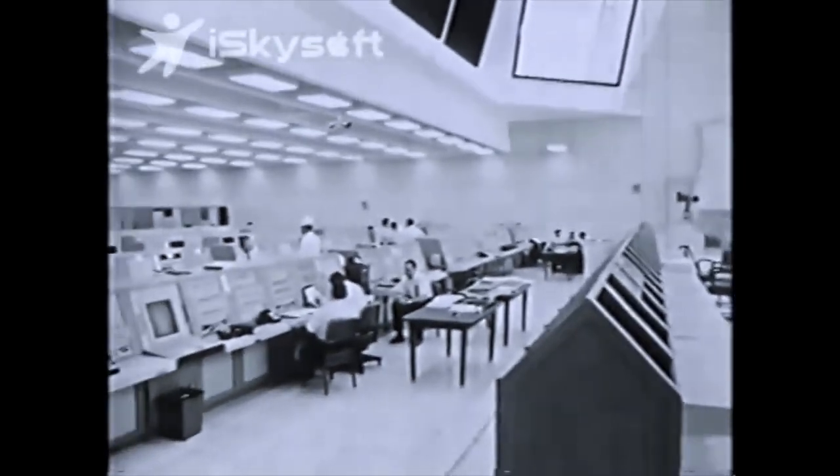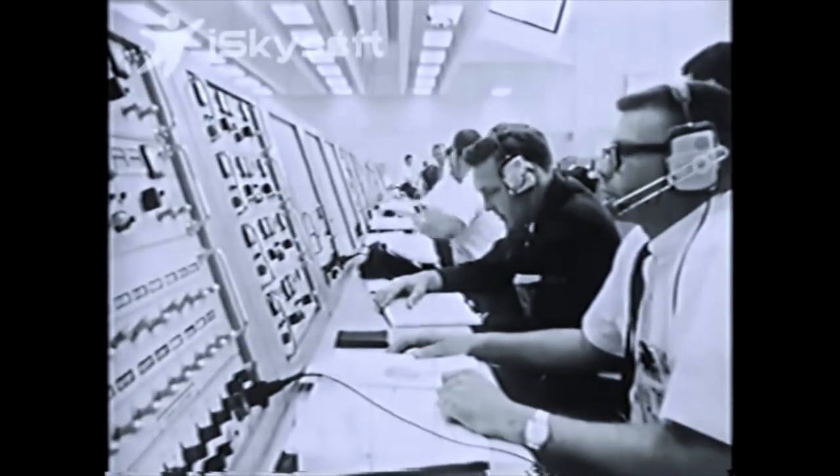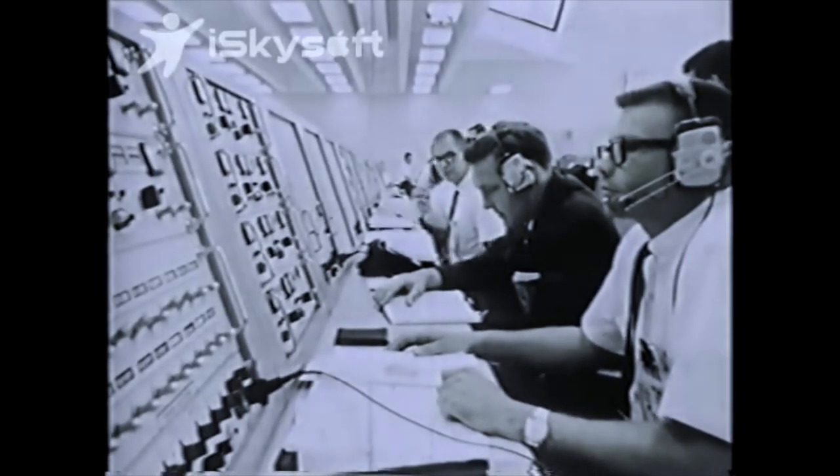The most important areas of this facility are 4 firing rooms, which correspond to the 4 high bays in the VAB. Each of these rooms is two stories high, and each is designed to house 470 monitors and consoles for assembly, checkout, and launch activities.